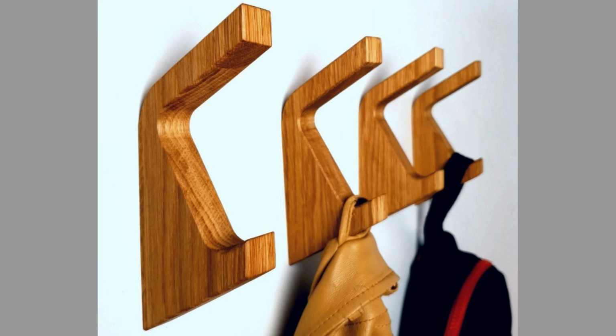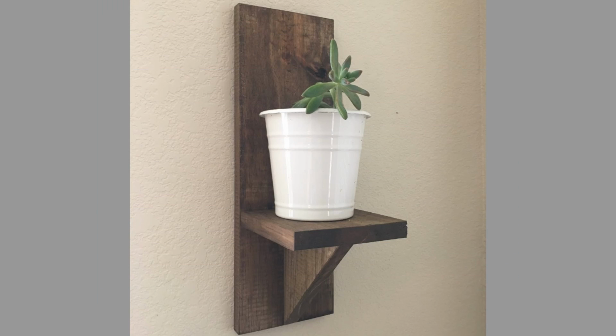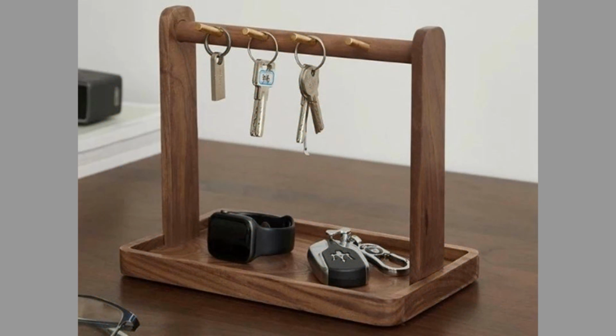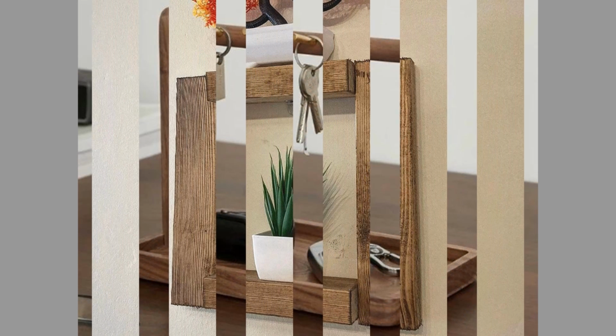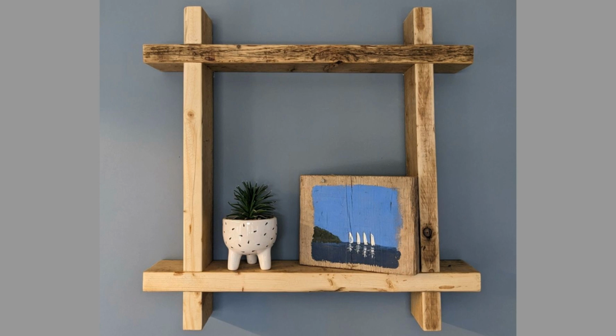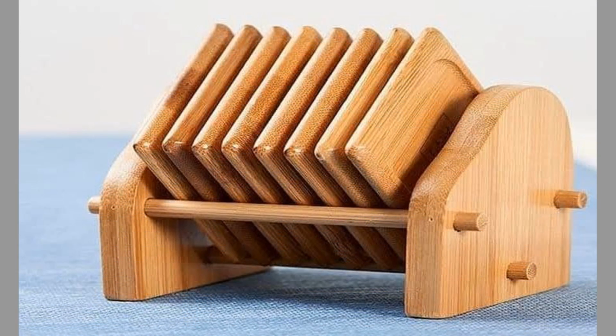Moreover, scrap wood projects offer a unique opportunity for personalization. Each piece of scrap wood has its own character, with distinct grains, colors, and textures. This individuality allows woodworkers to create one-of-a-kind items that reflect their personal style and preferences. Unlike mass-produced decor, which can often feel impersonal and generic, scrap wood projects carry a sense of authenticity and craftsmanship. Homeowners can design pieces that resonate with their tastes, creating environments that feel truly unique and tailored to their personalities. This personal touch can enhance the emotional connection to one's living space, fostering a sense of ownership and pride.